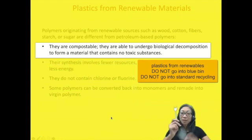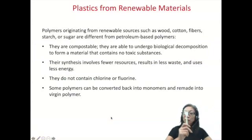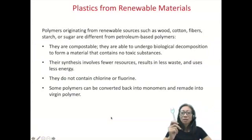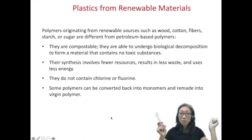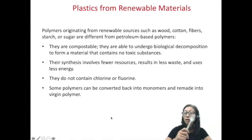So this plastic fork and this plastic fork should have a different outcome as far as what to do when you're done with it. So this would go into the green bin, this would go into the blue bin, and neither should go into the black bin. Okay, using fewer resources in forming it, renewable resources, but also takes a little less energy. And so the other nice thing is they tend to be less toxic and not have unnatural atoms. Natural atoms are carbon, hydrogen, oxygen, but they don't tend to have the chlorine or fluorine like Teflon and saran wrap have.